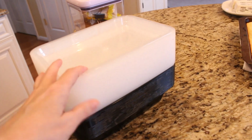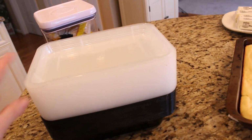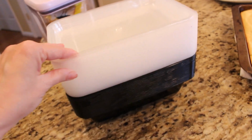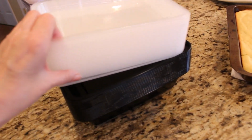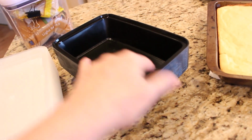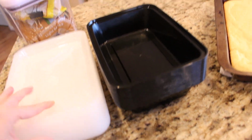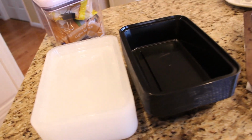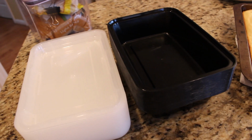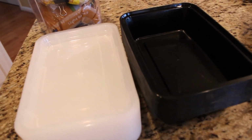I have one more tip before I let you guys go so I can get back to my baking. Before the holidays set in, I always order a set of these meal prep containers. I love these because we always send leftovers home with everybody. And every little get together that we have here, I'm always sending home pie or cake or whatever we had for dinner that night.